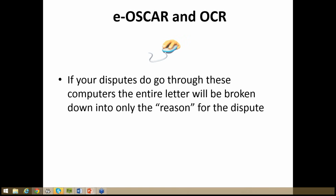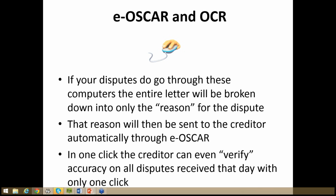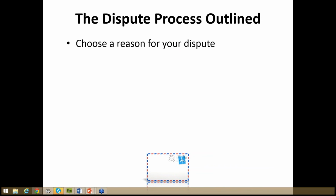Okay, if your disputes do go through those computers, the entire letter is just basically broken down into a reason code, no matter what you put in the letter. Then the reason is sent to the creditor automatically through E-OSCAR, and in one click, the creditor could verify accuracy on every account they got that day. You want to try to avoid these computers because a manual dispute will get you better results.